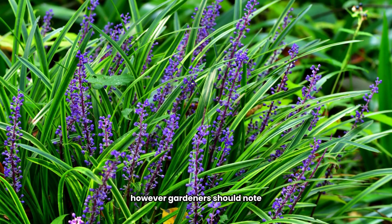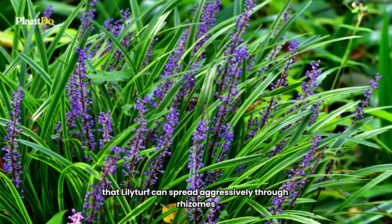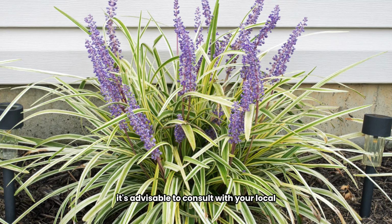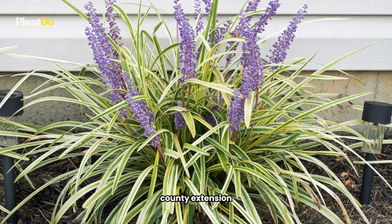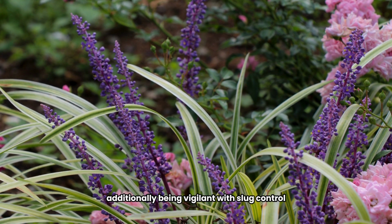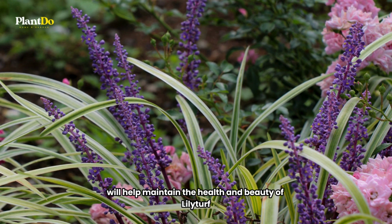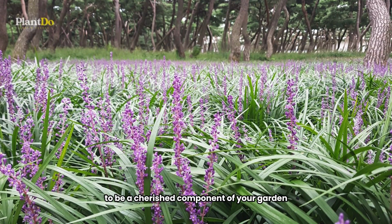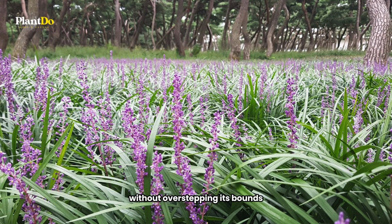However, gardeners should note that Lilyturf can spread aggressively through rhizomes, potentially crossing the fine line into invasiveness. It's advisable to consult with your local county extension to ensure its suitability for your garden. Additionally, being vigilant with slug control will help maintain the health and beauty of Lilyturf, ensuring it continues to be a cherished component of your garden without overstepping its bounds.